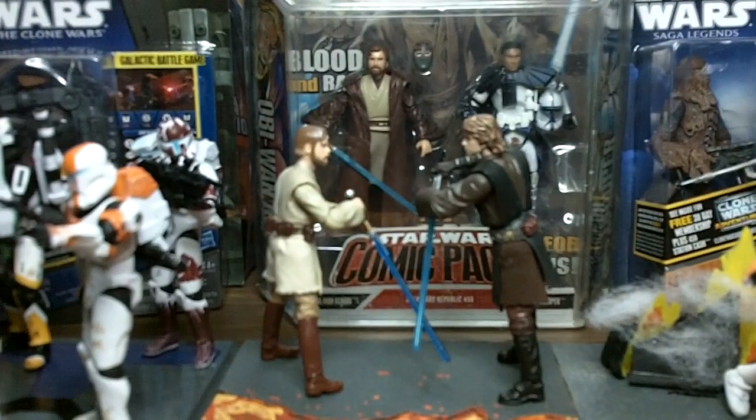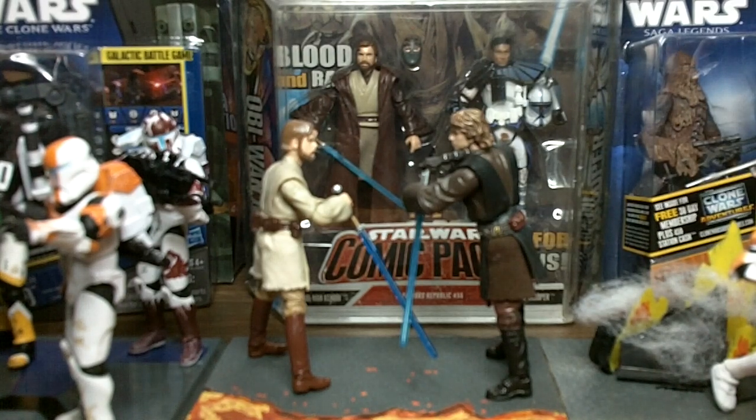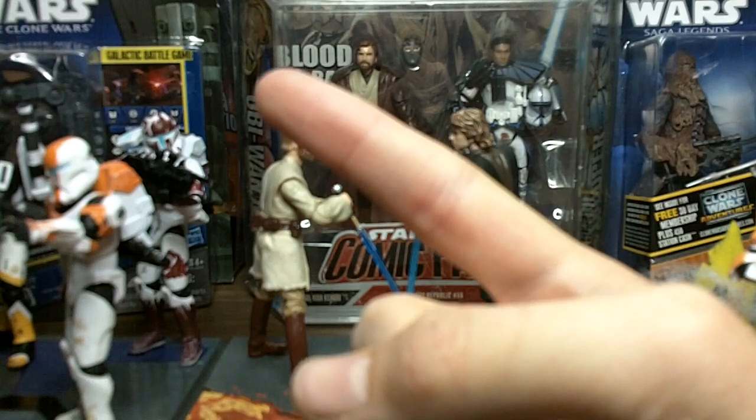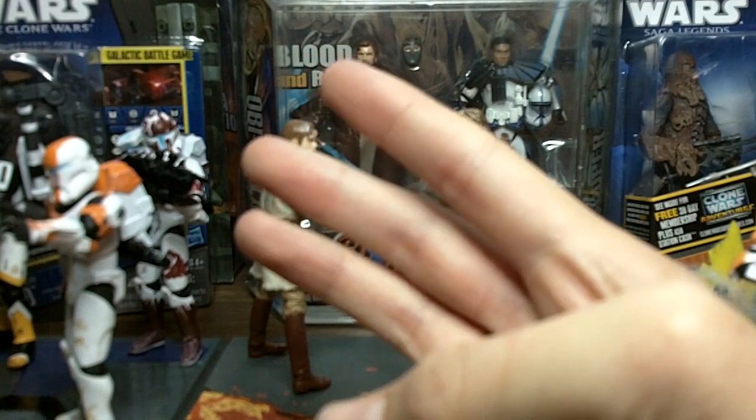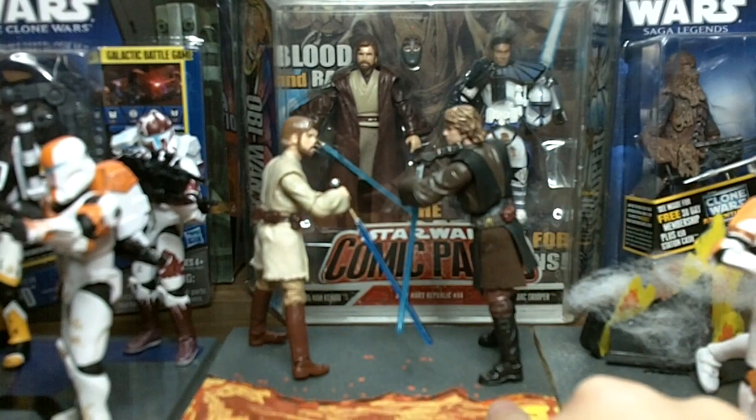My next mini diorama display will be of course Kashyyyk. That's why I got Chewbacca. Already have Commander Gree, but now all I need to pick up is a Yoda figure. So once I get a Yoda, I will finish up the Kashyyyk diorama. And after that, I'm going to do one of these 3 planets: either Felucia, Umbara, or Hoth. I'll make a mini diorama display for one of those.